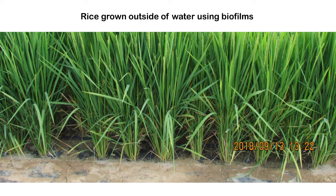Biofilm not only controls weeds but also prevents the loss of temperature, humidity, and fertilizer, and provides an optimal environment for growing rice, resulting in high yield. Of course, since rice is grown outside the water, it doesn't emit methane.